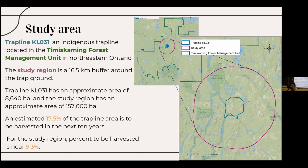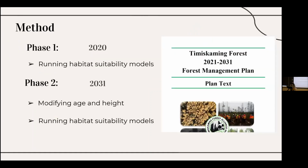We used data from the Forest Resource Inventory for our study. Our method was to run the habitat suitability models for our present day scenario, which is 2020 in this case. Then we modified age and height of stands to 10 years in the future. If stands were to be cut, we lowered their age to 5 at the end of a 10-year planning horizon. If they weren't cut, we added 10 years to their age, and then we modeled the height based on their new ages. Then we ran our habitat suitability models again for 2031.